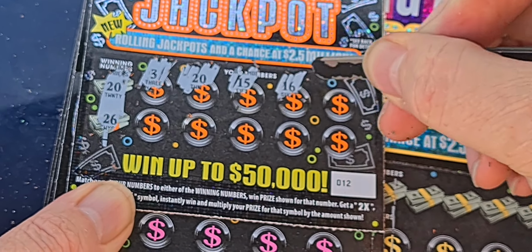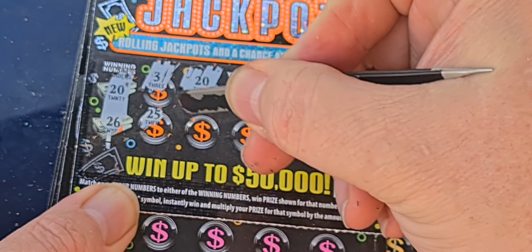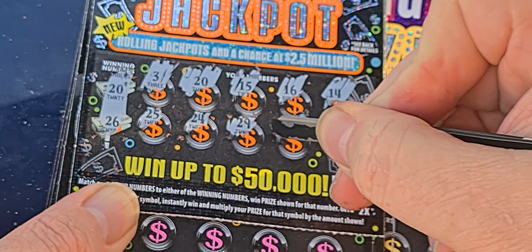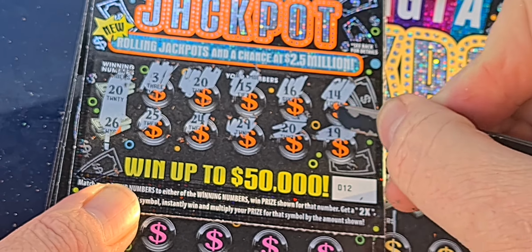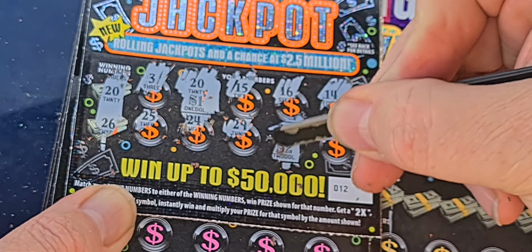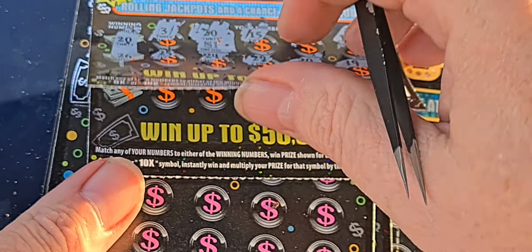15, 16, 14, 25, 24, 29, 2 20s, and 19. So we know it's something. It's a 1 and a 2. So we won a 3. We got a $3 winner on that one. I got one more left.